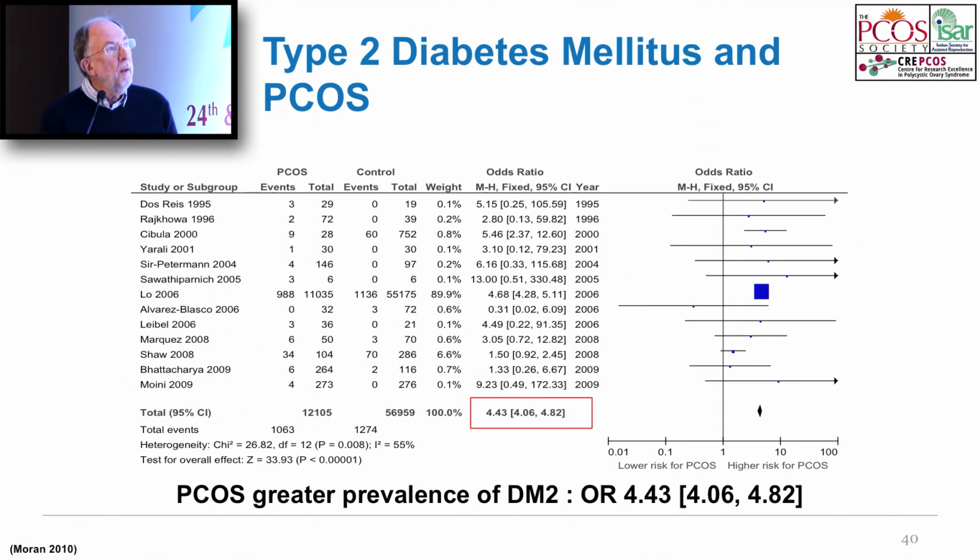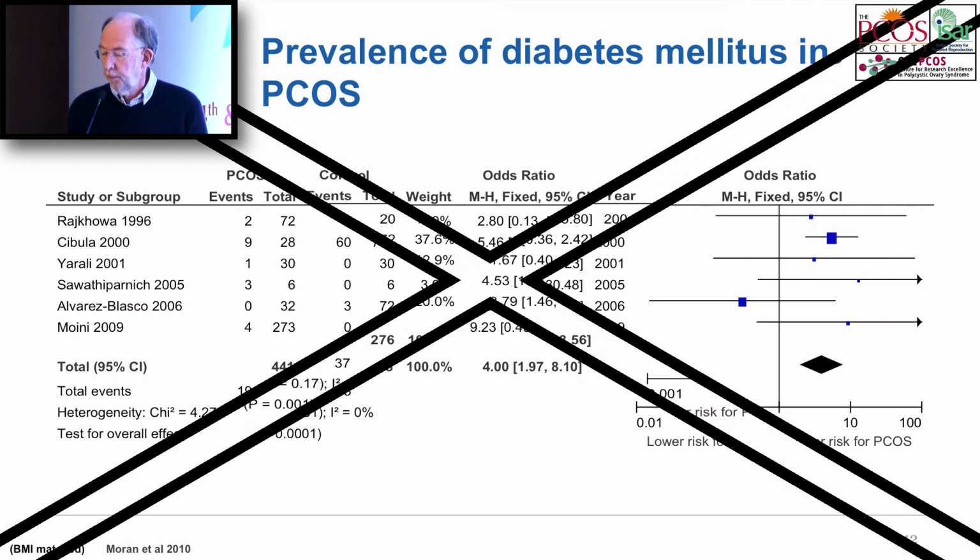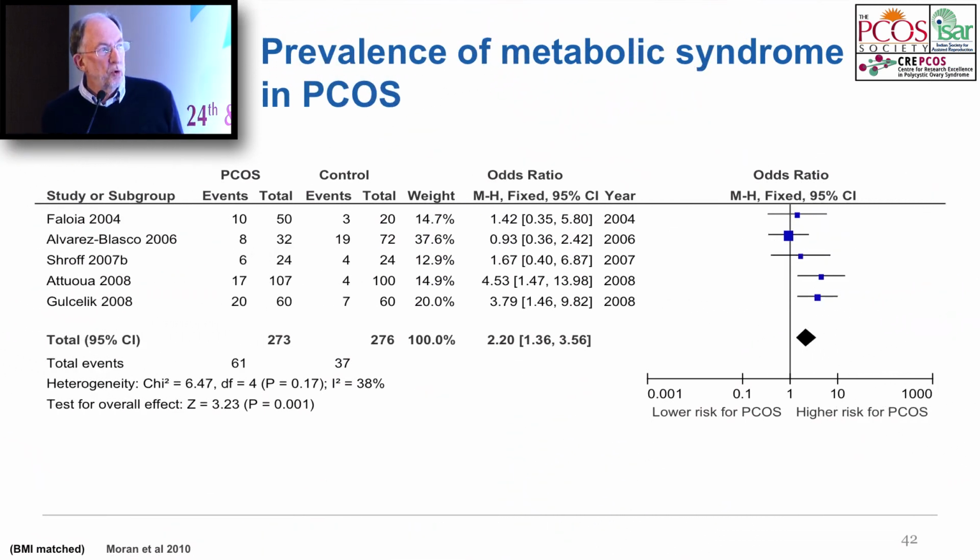So how do we go about that? Well, we've got to be convinced that diabetes is more common. And this was shown by Lisa Moran this morning. This is a study of all the major data that we had at that stage, looking at diabetes mellitus versus PCOS versus controls. And you'll see a fourfold increase in diabetes in patients with PCOS. This has been updated recently, and it still holds. If you BMI match them, so you take away the effect of BMI, you still see a fourfold increase. So this is not just a weight or BMI issue. Metabolic syndrome, Chandrika has talked about. I'm sure we'll hear more about that. We know that that's increased in PCOS.